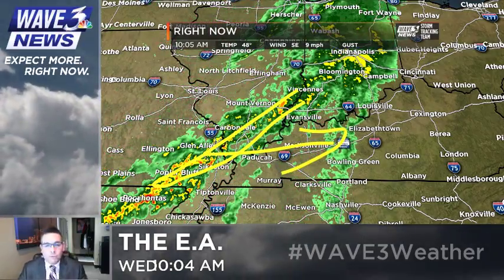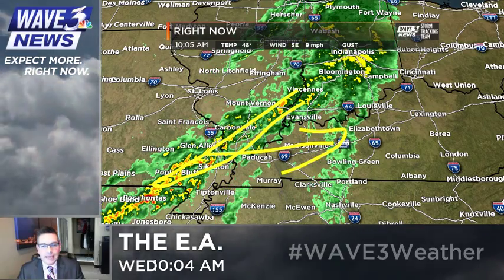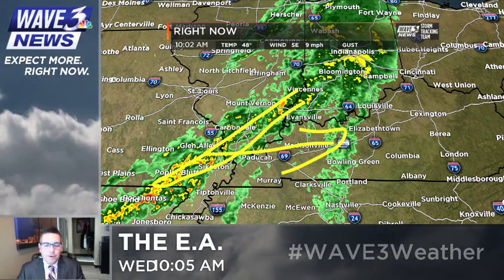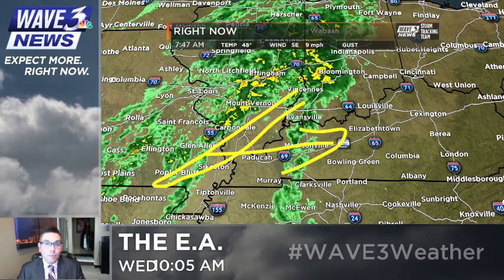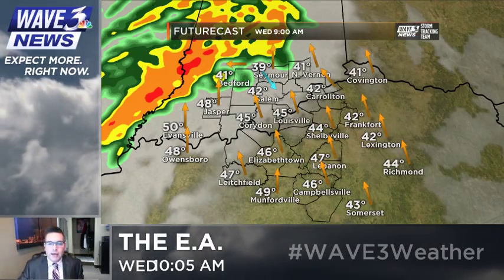And that is going to make for the roads to be a mess for the afternoon commute, although most of the steady rain may actually be ending by the time we get into the commute. But the roads will still be wet, and the wind will begin to ramp up. We're 48 now. We should continue to ramp that up temperature-wise.